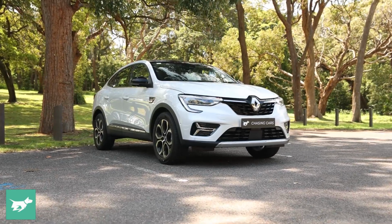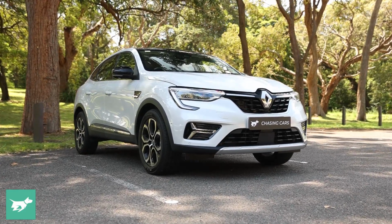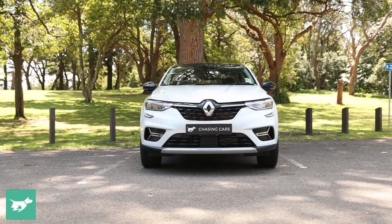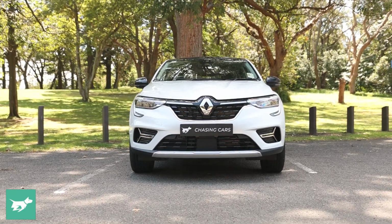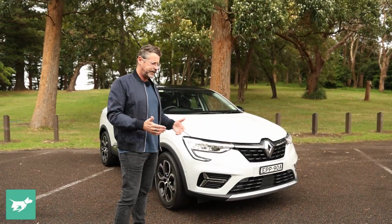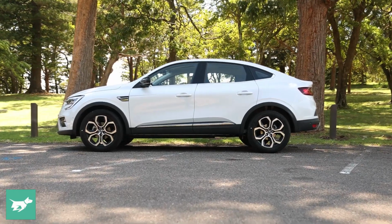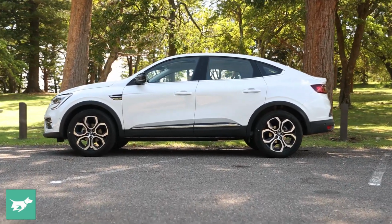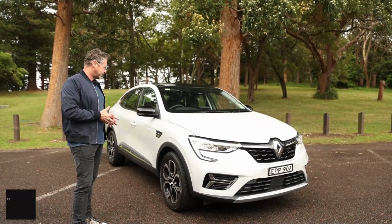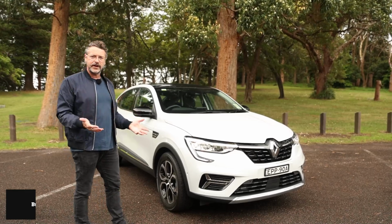Now, what makes the Arkana slightly interesting, or slightly odd perhaps, is its sizing. Like, it's clearly a Renault. It has all of this front design aesthetic that Renault's had for quite some years now. It's on the Koleos, it's on the Megane RS even, and yet the Arkana, which is meant to be smaller than the Koleos, sits on a 2720mm wheelbase, which is shorter than the larger SUVs. So it'll be interesting to see whether that actually brings any kind of interior benefit.